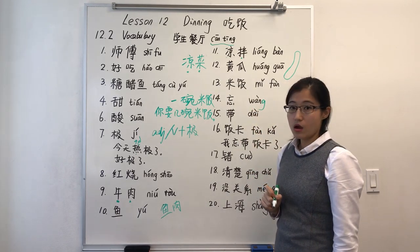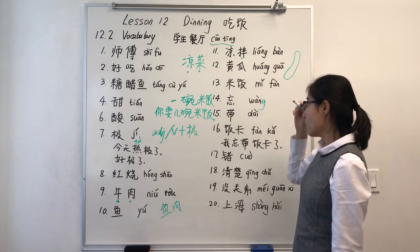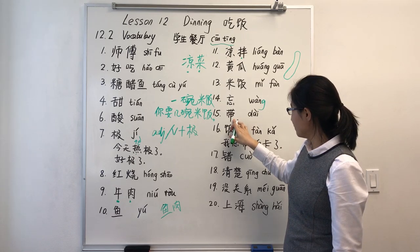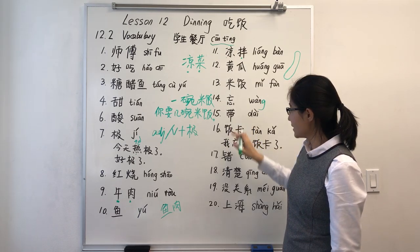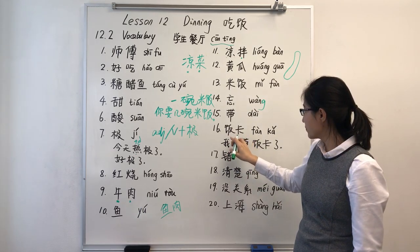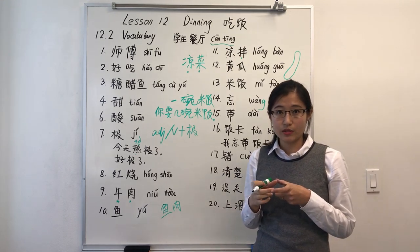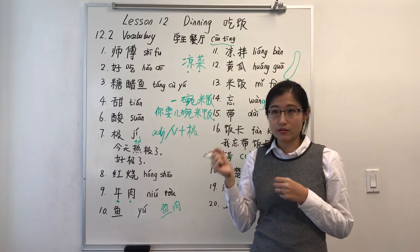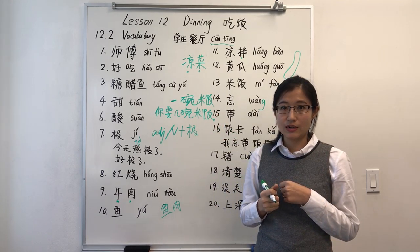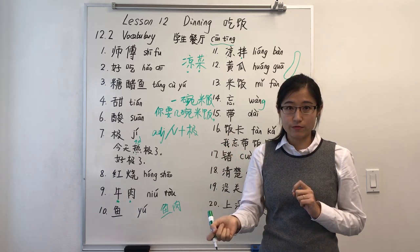Next one. 忘 means forget. Next one, 带. 带 means take. Next one is 饭卡. 饭卡 is a food card. You will take it with you when you are buying food in the cafeteria. Just swipe it or let them scan it and they will serve you the food.